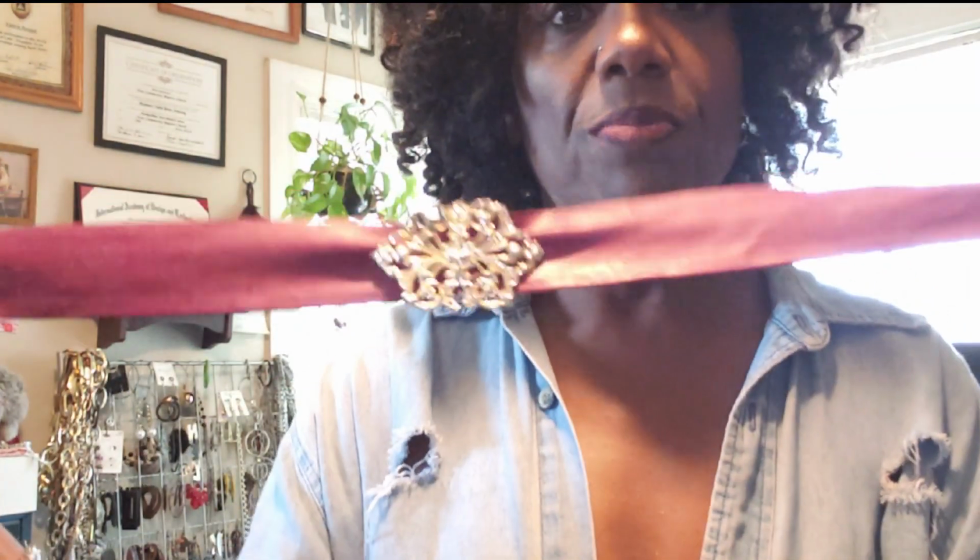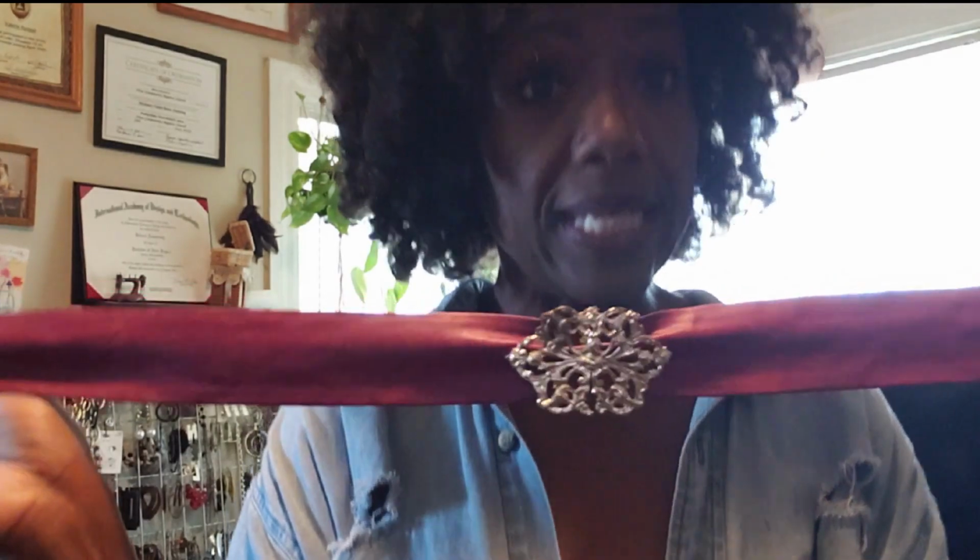And here's one. I find a lot that are leather, these old vintage belts made for a tiny, tiny waist. But again, I'm going to use it as a choker. Tie it in the back. Tuck it in the back. And you're good. Check that out.